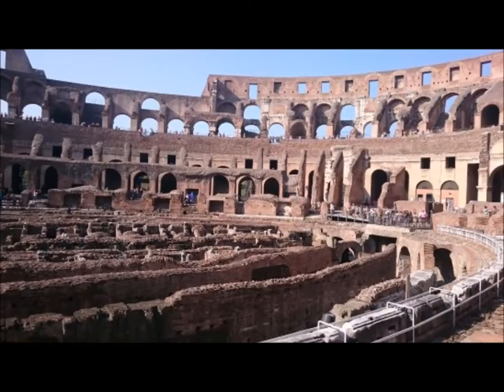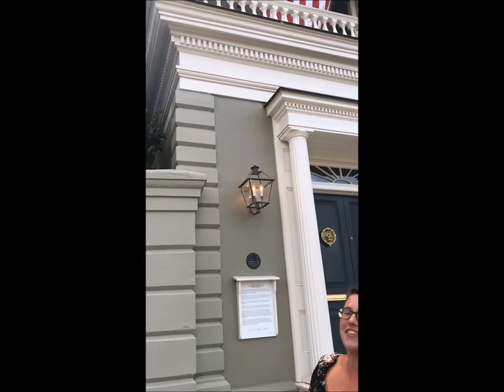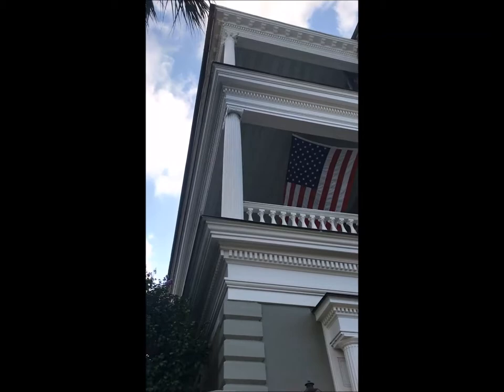I am reporting to you live from Charleston, South Carolina, where we are at the house featuring the Doric, Ionic, and Corinthian columns in graduating order. So you can see that Roman architecture has influenced the United States and also your state.